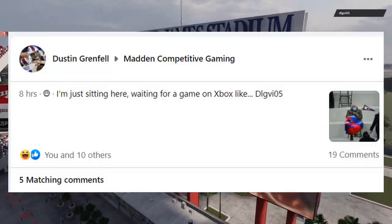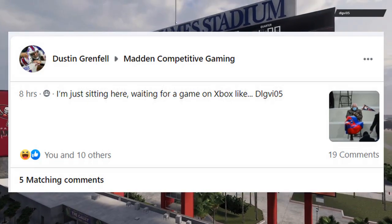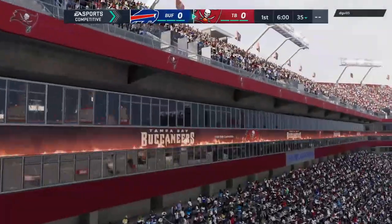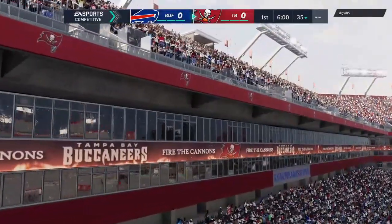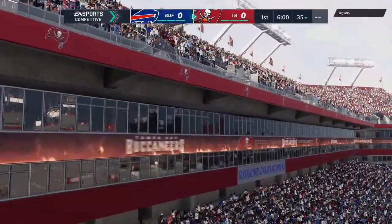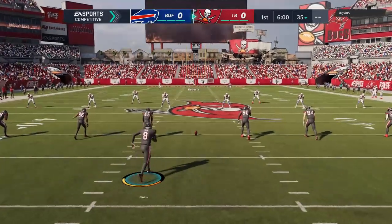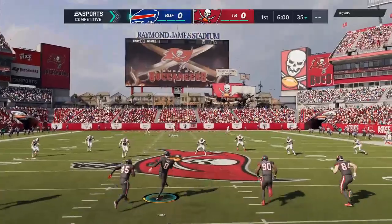Today we got two games. First one is against Dustin Grenfell, as you see his post. This is game one of a 7-game series, how we've been doing it now. And we got game two of a series versus Christian Williams. If you guys remember game one, I'm up 1-0. So first game, this is starting off a series.